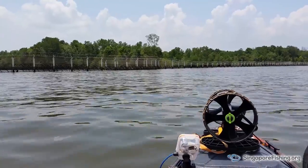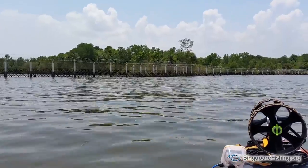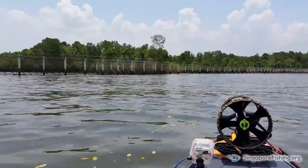We're making quite slow progress. There's a bit of a current. We woke up somewhat late and left even later. The tide now is somewhere in the middle, upper middle. Hopefully we don't get stuck. The low tide today is not that low, so it might help a bit.